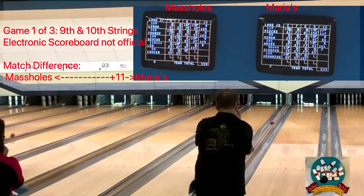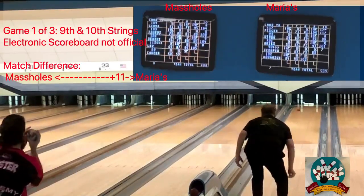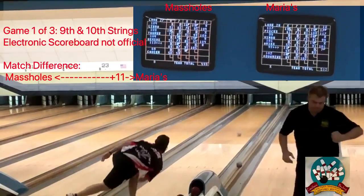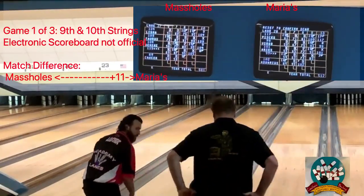Bobby Whitcomb has the 4-7 on the left. He's six pin on the right with some wood. Can he kick it over? Here's the shot. Oh, he does! The wood spun around, and a spare for Lister to answer the call. What a shot by Whitcomb.